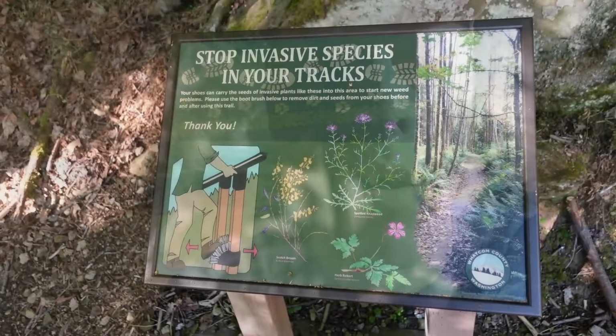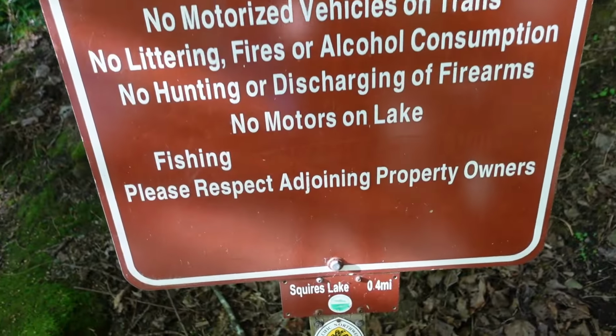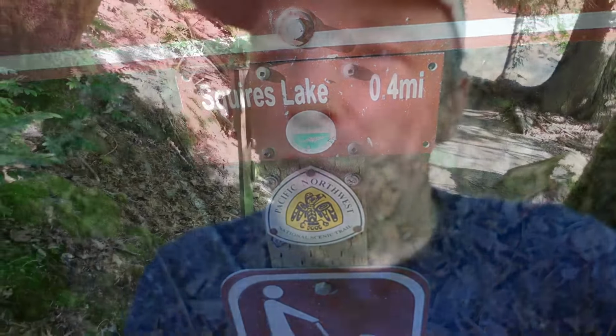So this is just a short little hike here in Whatcom County. It's about half a mile up to the lake and then a mile around the lake. So we're gonna get up there. There are longer hikes you can take over in this area, but we're gonna do the short one today. Stop invasive species in your tracks. Here it is, like I told you, it's 0.4 up to the lake and then a mile around the lake, so not too far of a hike. This first part is a pretty decent incline though. We climb right away, 0.4 up to the lake, and then it's smooth sailing up there.